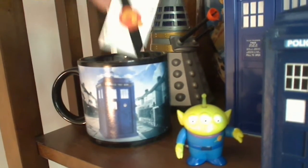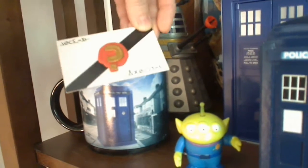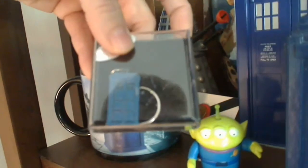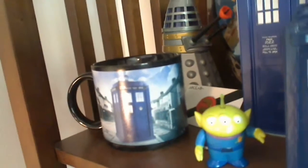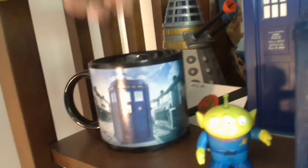And then inside I've just got some knickknacks. This is from the 7th Doctor. It was one of his calling cards. And I got some keychains in here. There's a TARDIS keychain. The 7th Doctor keychain. And the 4th Doctor's logo keychain.